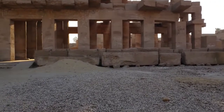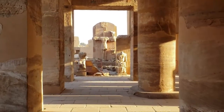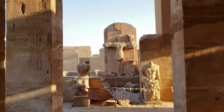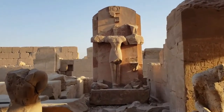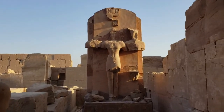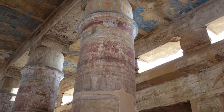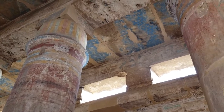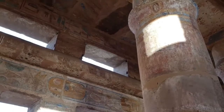But nowadays it is known by the name of Hall of Festival, because the king built it to celebrate the Hepset festival in it. This temple is composed of many rooms and halls, which served the Hepset festival, as all the scenes narrate. The unique design of the pillars and the columns makes it look like a tent, and during the Coptic period it was used as a church.